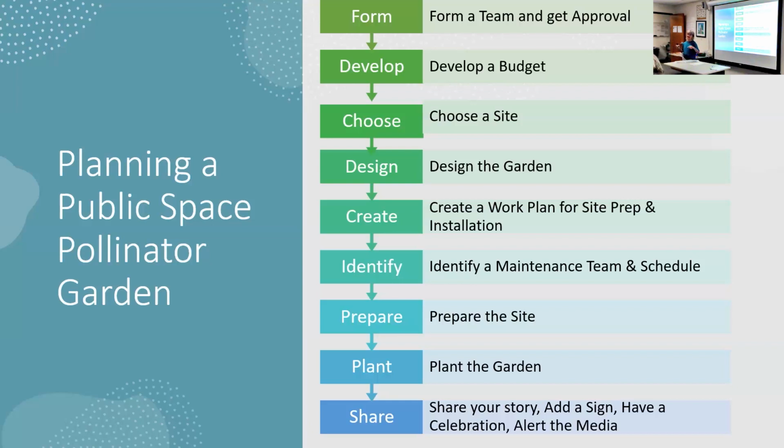And I say that because at the end of the summer, a lot of the pollinator habitats may look a little dated because you've left your dead plant stalks, you've left your seed heads on, and it's not maintained in a pristine way, because that's not what the pollinators need. So make sure you have your signage up there to alert everyone about what's going on.